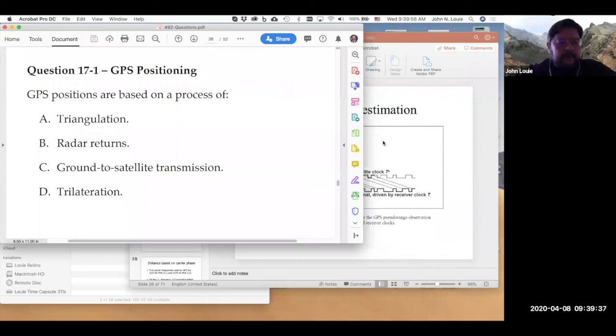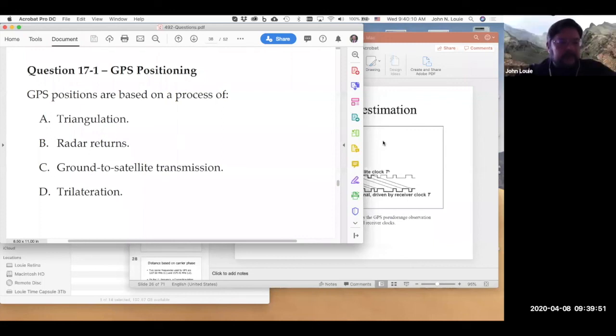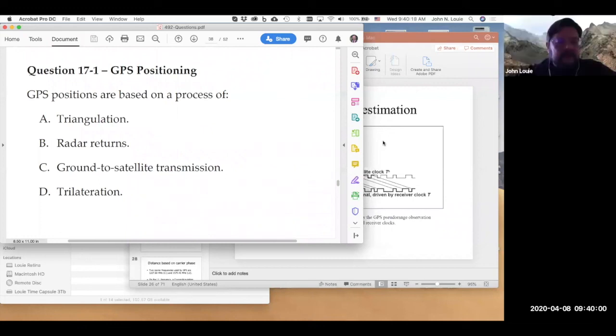Radar returns: the GPS satellites are just broadcasting. They're not listening for anything back from the ground. There are other techniques which use radar to get the shape of the Earth. Ground to satellite transmission is not necessary for GPS. So that's why the answer is trilateration. And I'm glad that some of you got that.